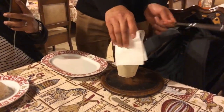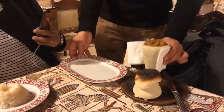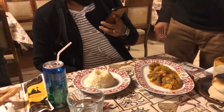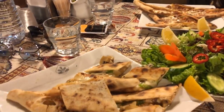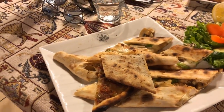So this is what Jerry has ordered. Oh wow. It's beef, right? Yes. It's so nice. And that's pizza, which is a local Turkish pizza form that you guys saw me have in Kusadasi. And I'm having their own variation of pizza here.